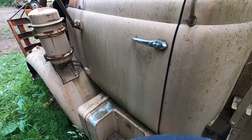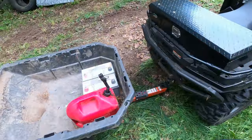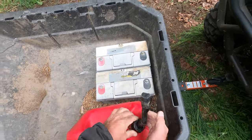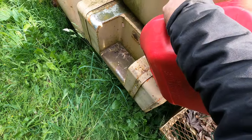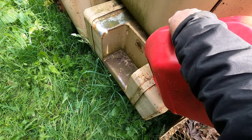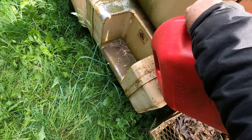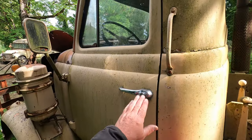We'll make friends first. I'm not stupid. I know how to make old trucks love you. First, you feed them. You feed them first. Gurgle, gurgle. They like it when you feed them. Can we be friends today?